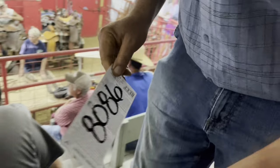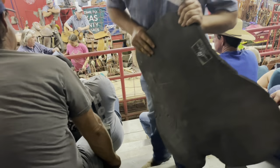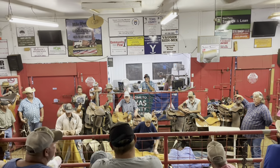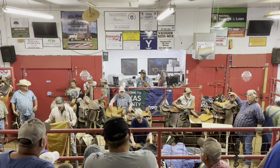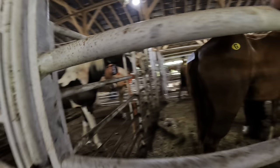And right away, he ended up buying a foam saddle pad. We use them on the horses sometimes, but also he wanted to sit on it. The tack ended up taking close to 4 hours to get through, so after kind of seeing what there was, if we would be interested in anything, we went and checked out the horses a bit closer.